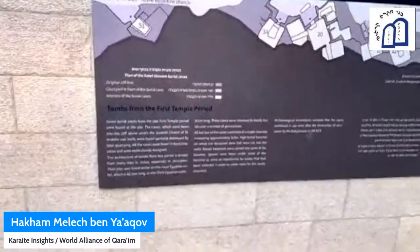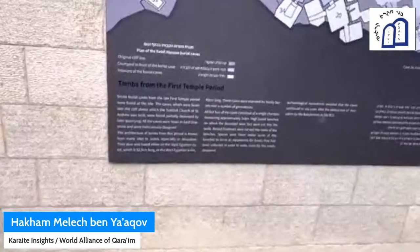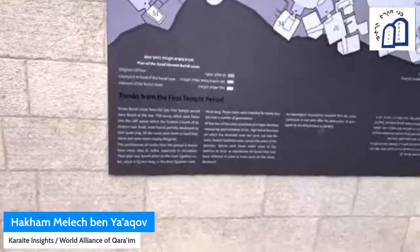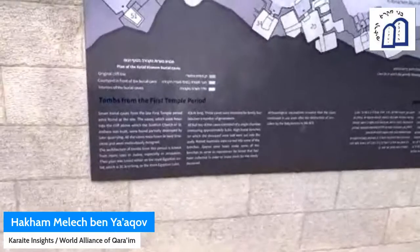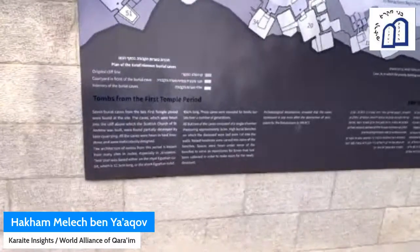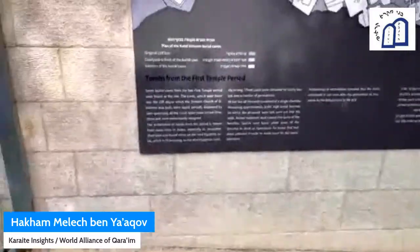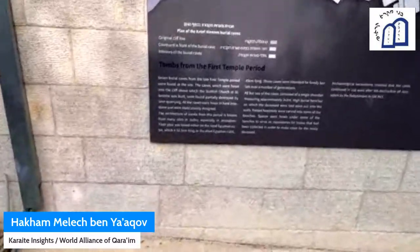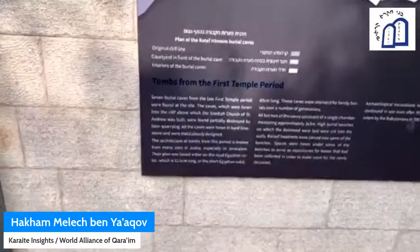So we're looking at 7 burial caves. I'm just going to read this. 7 burial caves from the late first temple period were found at the site. The caves, which were hewn into the cliff above which the Scottish Church of St. Andrew was built, that's up there, were partially destroyed by later quarrying. All the caves were hewn in hard limestone and were meticulously designed.